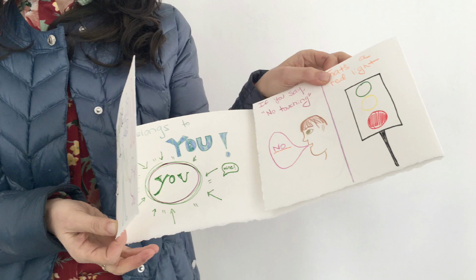At this other workshop, they focused on consent and boundaries. How do you understand that your body is yours? How do you take control of it? How do you tell people no? How do you say yes?